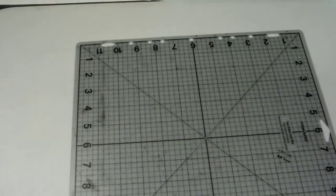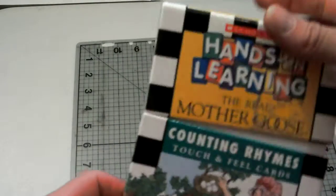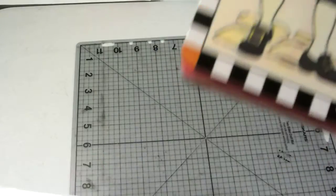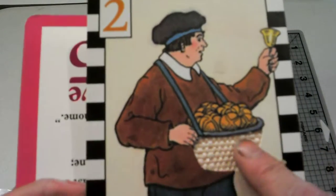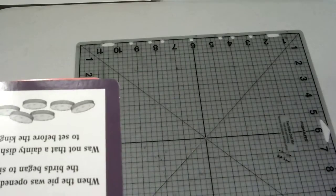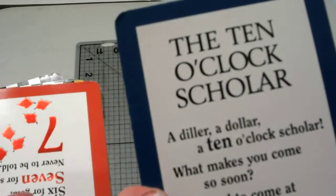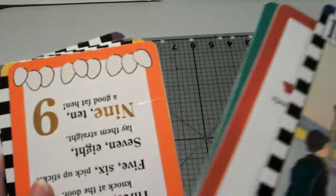And then finally, my last thing. Are you ready? Look. Hands-on learning, Mother Goose. But wait. Look at these. So here is hot cross buns, but look, it's got texture. And this one has texture on her collar, and it's this little piggy went to market. What are all of them? This one is Diller, Dollar, a 10 o'clock scholar, and his coat is fuzzy. So look at those cool cards.